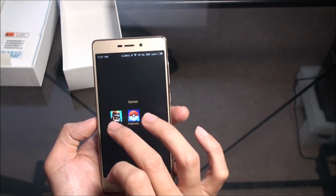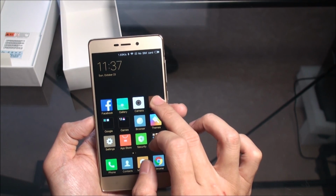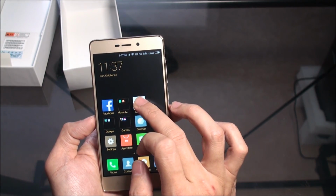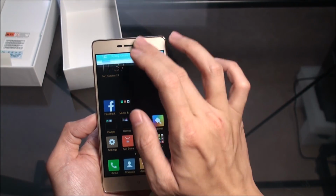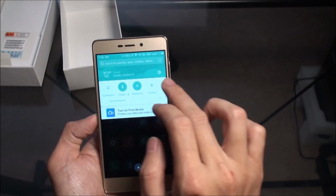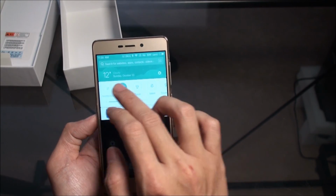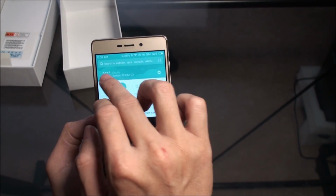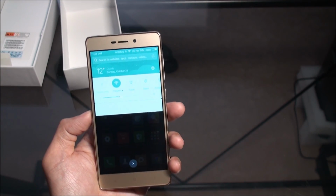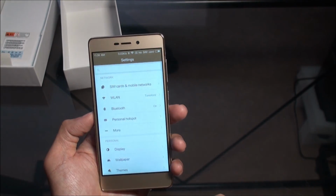So I just put it into a folder. Putting things in a folder is simple too. Just hold this and then put it on top of another app. It'll go right in. So pull down, you got this bar with all these shortcuts to toggle on and off, the Bluetooth, Wi-Fi, everything else. They have a weather, this is notification, press an X, you take that off, and then that is the setting.